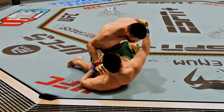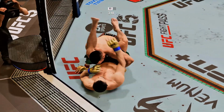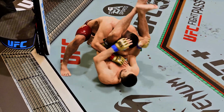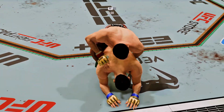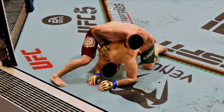Nurmagomedov's in half guard now. Now drops inside that closed guard. Nurmagomedov's attempting a triangle here. Let's see if he can finish the deal. Oh, good technique there. He's got the triangle choke locked in. Attacking armbar. Oh, how good is that as he gets out? That is great submission defense, keeping everything short and not allowing his opponent to get the submission victory.